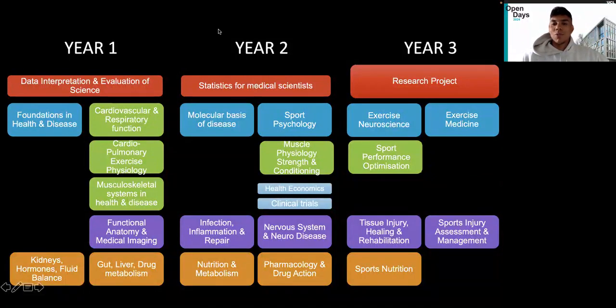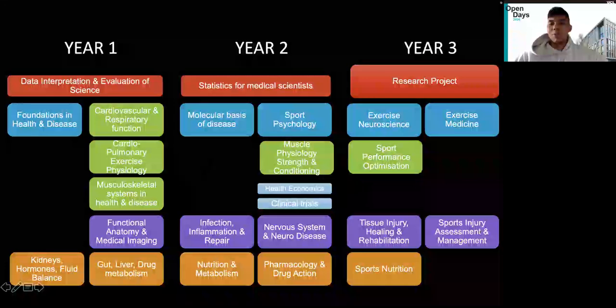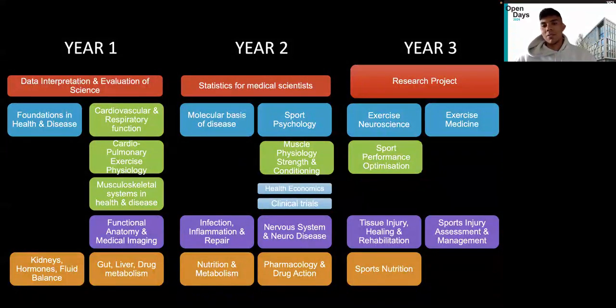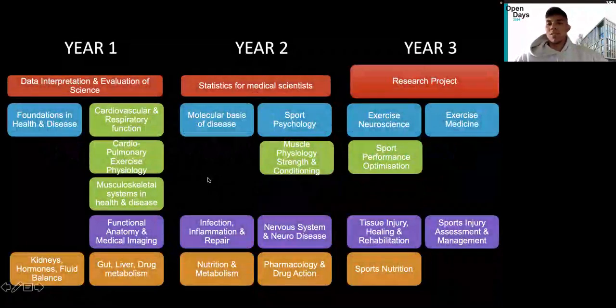Also quite enjoyed sports nutrition. I'm not really too sure why, but I think it was just something new, something different. It's sort of because you do a lot of the medical stuff and the clinical side of things in year one. It's quite nice when you get to year two and year three, you switch to the sports side a bit more. So yeah.